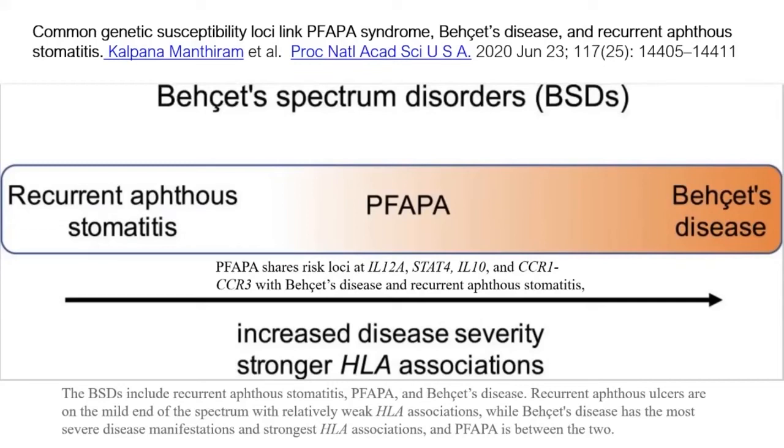stomatitis. And it's the differential HLA associations along this spectrum which were thought to determine where individual phenotypes fall along the spectrum. So these genes might help to determine whether subjects with aphthous disease progress along the spectrum toward Behcet's. We would like to do some research in this area ourselves.